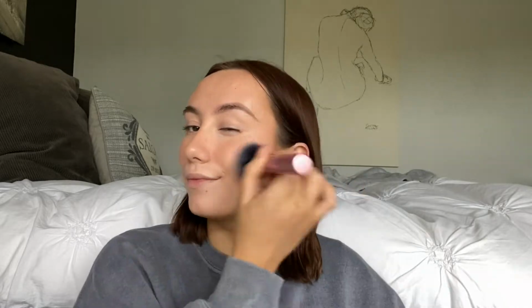Depending on how I am feeling, I do sometimes go back in with a powder blush. The one I'm using is NARS, and it's in the shade Orgasm, and this is the most beautiful blush ever. Tap it off. I do then go in with this illuminator, which is like a blushy sort of highlight combination. This is just by NARS. It's an illuminator, and again this is in the shade Orgasm.